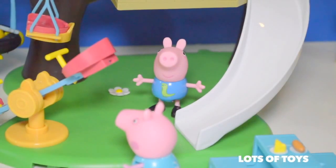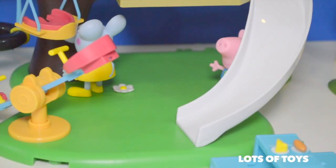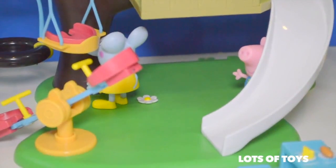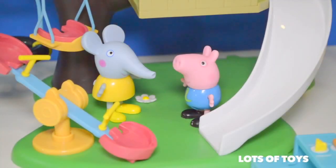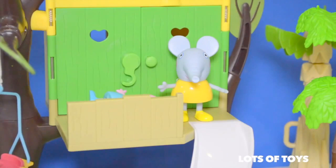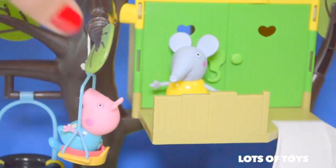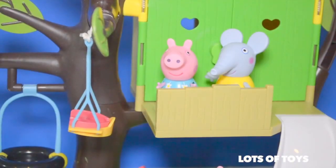Who wants to play hide and seek? 1, 2, 3, 4, 5. Ready or not, here I come. Found you, George. Oh, that was too easy. You found me too quick. Let's go find Peppa. Found you. I'll pull you up, Peppa. Come on, George. It's time to sleep.